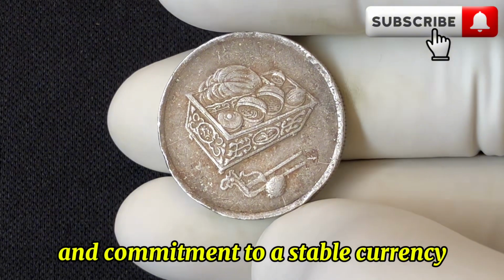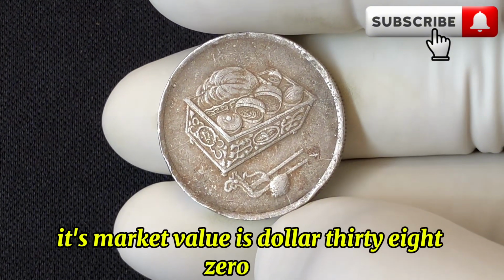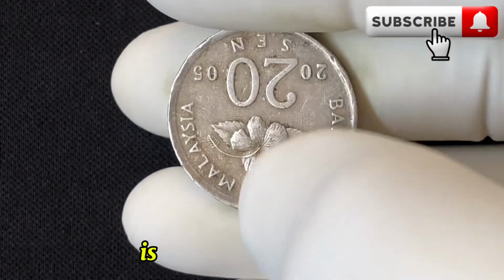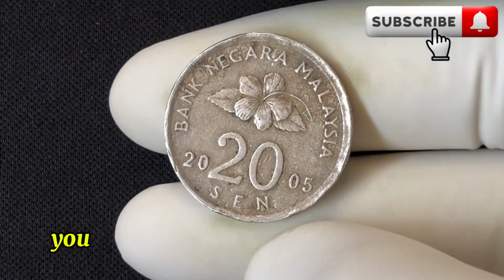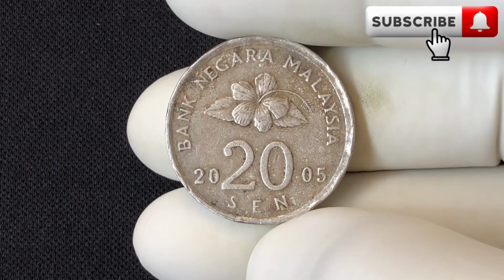So, how much is this coin worth? Finally, its market value is $38,000. In general, the 20 sen 2005 coin is not considered rare or valuable in a high collector's market. You can expect it to be worth about 10 to 20 cents in its circulated condition.